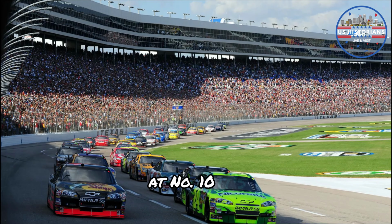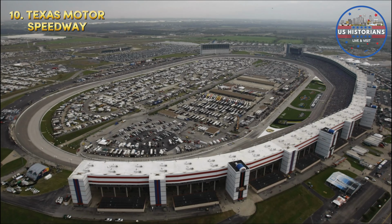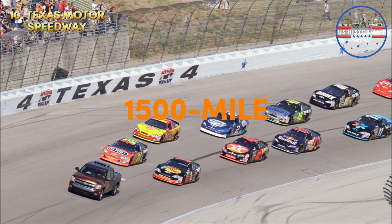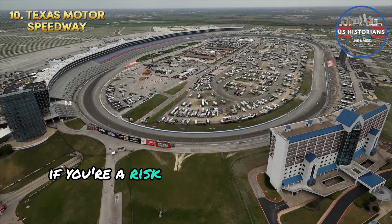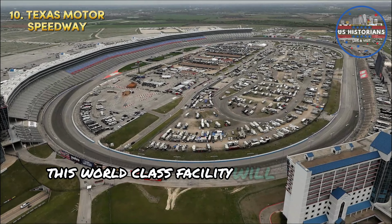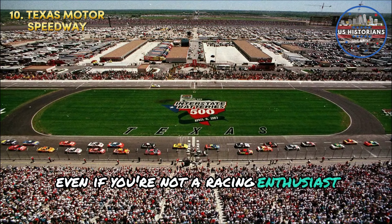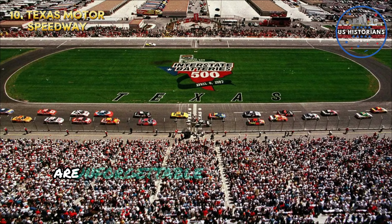At number 10, it's Texas Motor Speedway, the home of speed in Fort Worth, locally known as TMS. It's a 1.5-mile quad-oval intermediate speedway. If you're a risk-taker or a motorsport fan, this world-class facility will get your heart racing. Even if you're not a racing enthusiast, the excitement and atmosphere of a live event here are unforgettable.